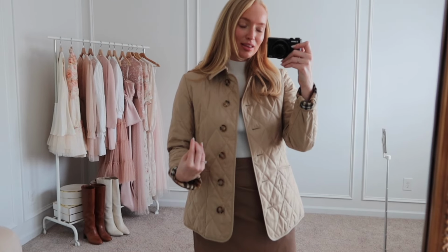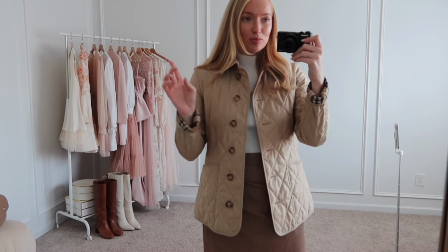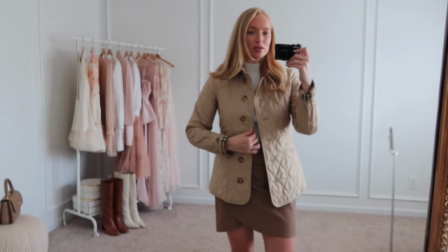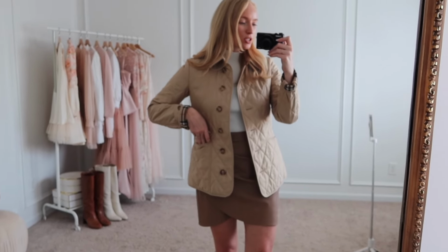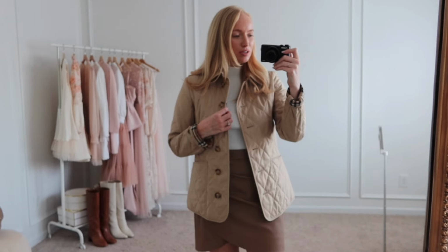So ironically, if you're into trends or more classic pieces, I feel like this is a piece that will work for everyone. But the trendier people will want something more oversized, and people who lean more classic are going to want more of that tailored fit, which is what I prefer. I'm wearing a size small. I will link some similar options, of course.